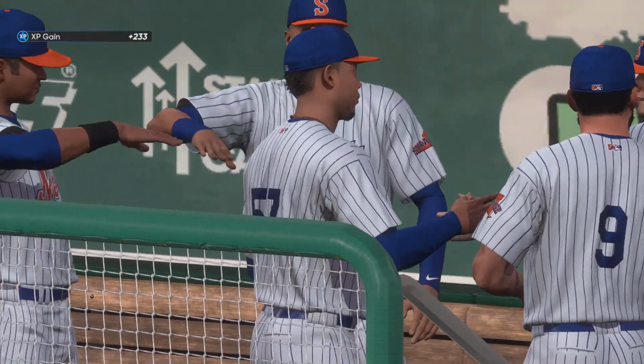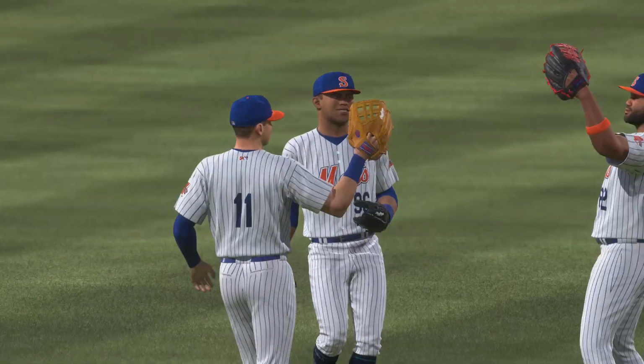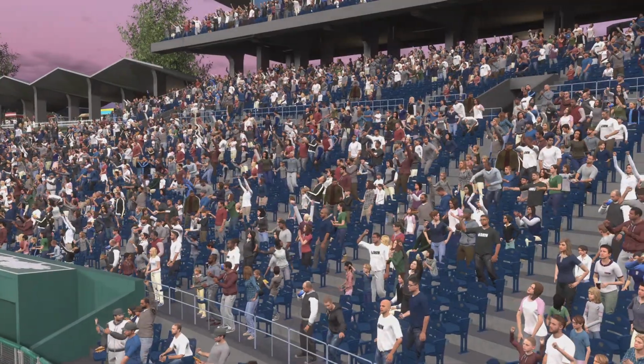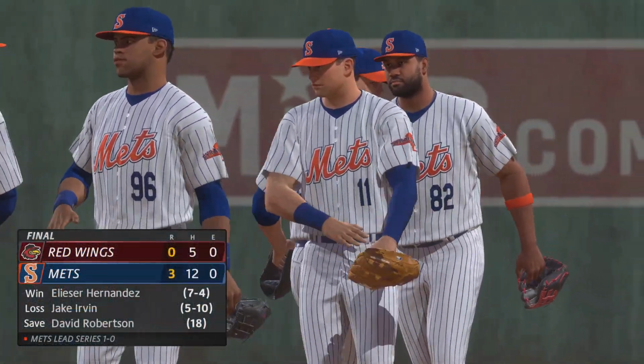Well, they win the opener at home. First game of the 3-game series, and there's just such a good feeling when you're in your own ballpark. You're sleeping in your own bed. You're eating your clubhouse manager's food. Everything's right in your world, and they played like it today. A shutout in this one.